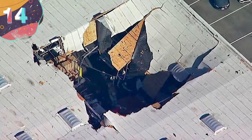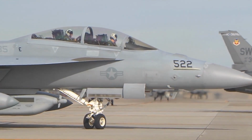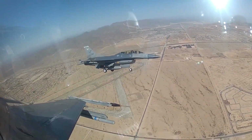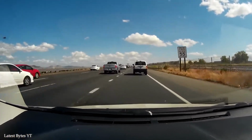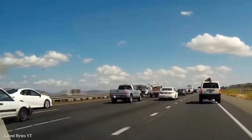Number 14. U.S. Air National Guard F-16 Fighting Falcon. In May of 2019, a U.S. Air National Guard F-16 Fighting Falcon from Sioux Falls in South Dakota was approaching the runway at the March Reserve Air Force Base in Riverside County, California, when something went terribly wrong. Camera footage caught the moment that it seemed to be uncontrollably falling towards the ground, and the pilot can clearly be seen ejecting before it crashes.